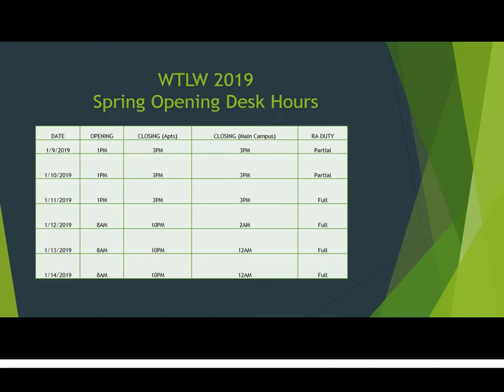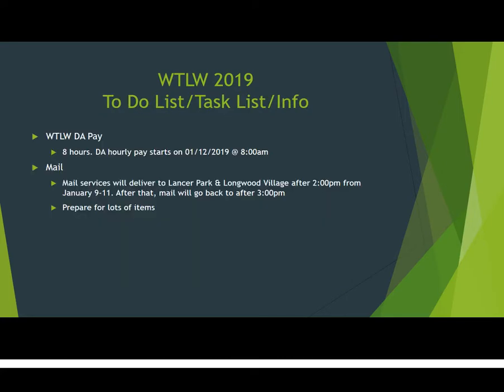So make sure you're familiar with this list and you have it ready to go for your scheduling purposes for WTLW and our opening spring training session. For what you need to look at is your DA pay for WTLW. It's 8 hours. That's just all for training. You'll put that on their timesheets. And then the DA hourly pay rate starts on the 12th at 8 a.m. So that's Saturday when we come in and start having students coming back and forth. That's when we get paid hourly.